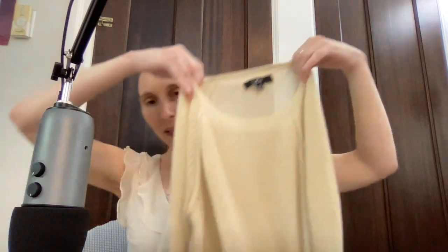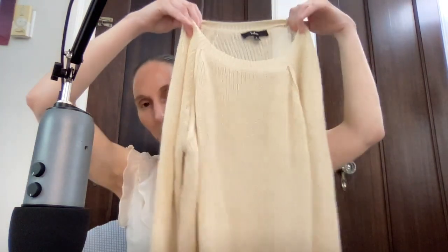So you can wear this in a light, kind of breezy, summery way, but it also is a little bit see-through. So you can also layer it, and it can be a very versatile piece.